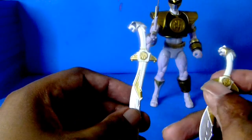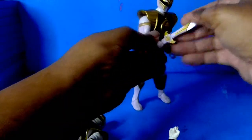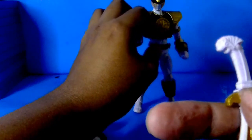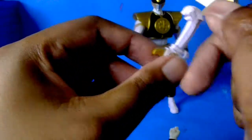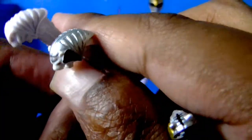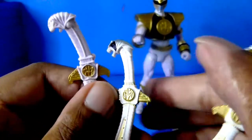And then as I was theorizing when I was getting to my review for this, even the Megaforce armor Mighty Morphin White Ranger also had a Saba that was also painted. But what's missing from this Saba sword from that White Ranger is that the head area for Saba is missing the black and silver stripes around Saba's head.